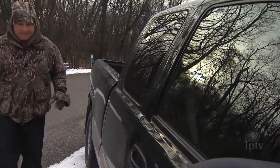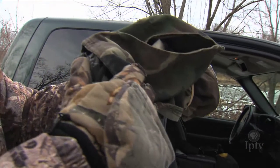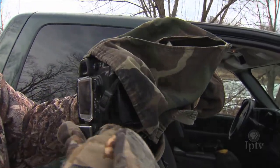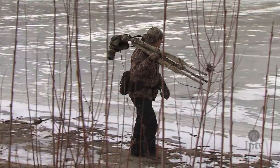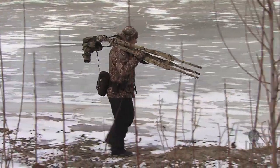I started shooting photos about 30 years ago, just before my son was born. And the intent was to shoot photos of his growth and then my daughter's, but I guess my interest became more wildlife than people, and it's just progressed from there.